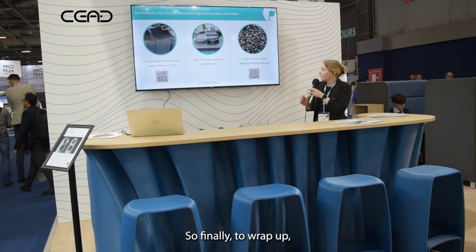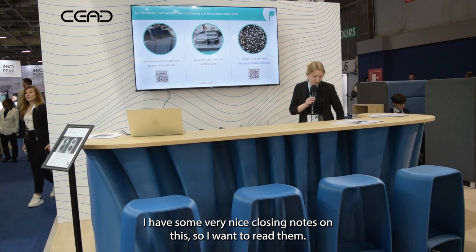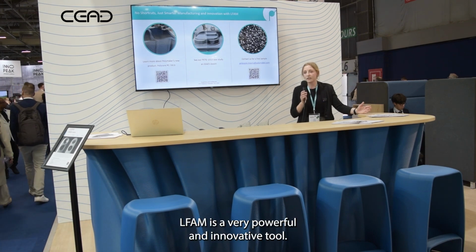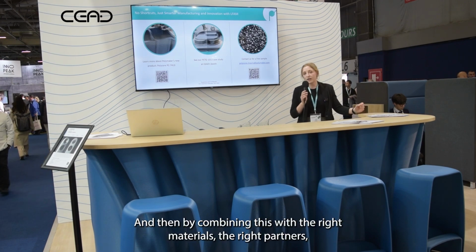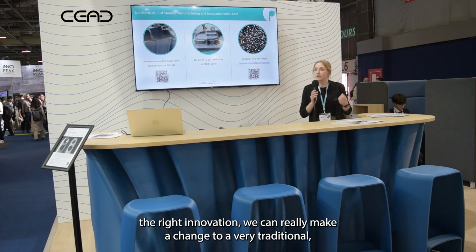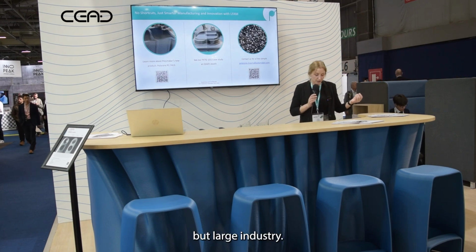So finally, to wrap up, I have some very nice closing notes in this, so I want to read them. I think we can agree that LFAM is a very powerful and innovative tool. And then by combining this with the right materials, the right partners, the right innovation, we can really make a change to a very traditional but large industry.